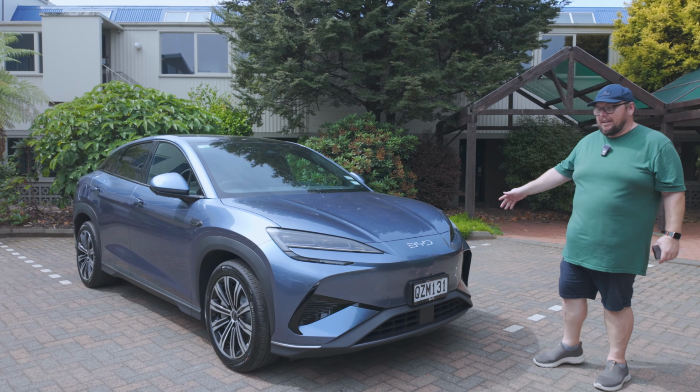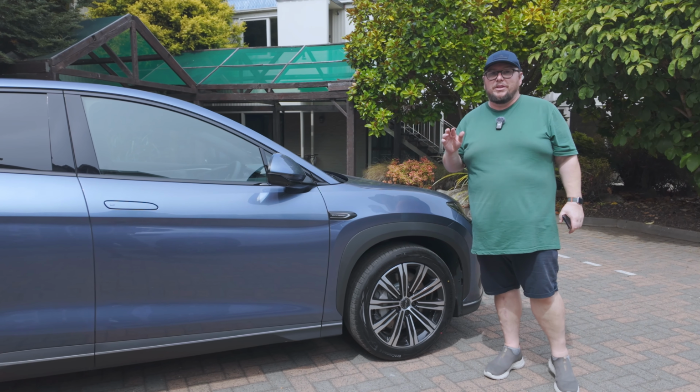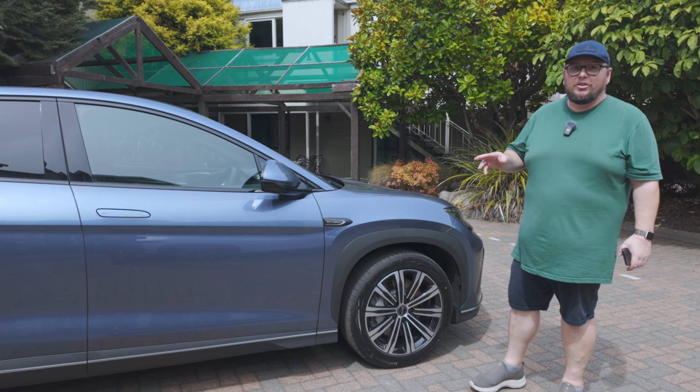If we come around the side, we have these really, I think, sporty-looking wheels, 19-inch, that's fairly sizable, and BYD is continuing to do away with those not particularly great Batman tyres they had on some of the early Attos. These ones are Continentals, a really good tyre brand.